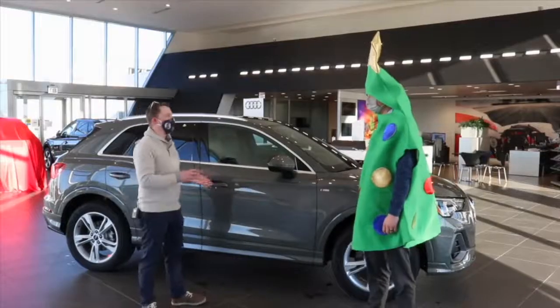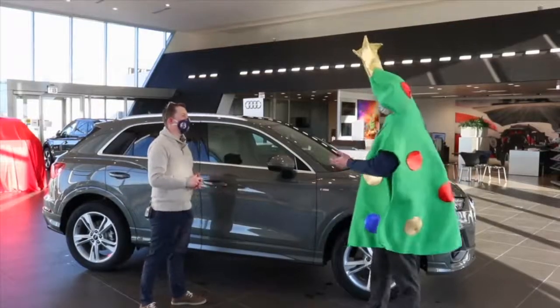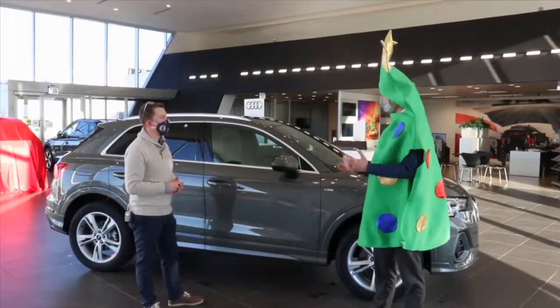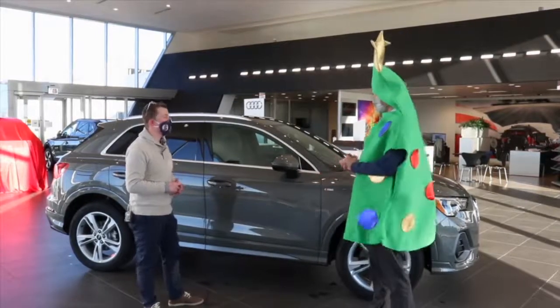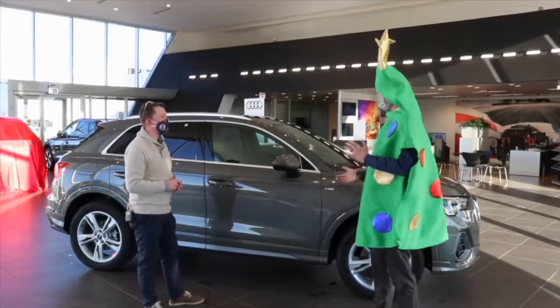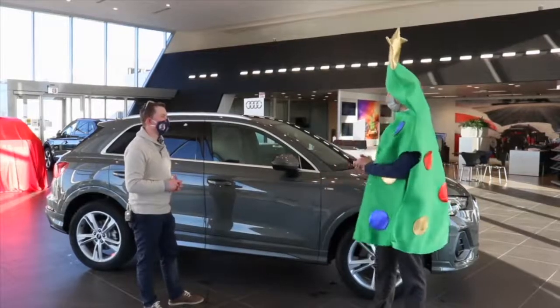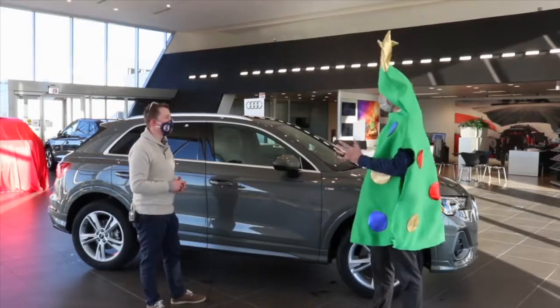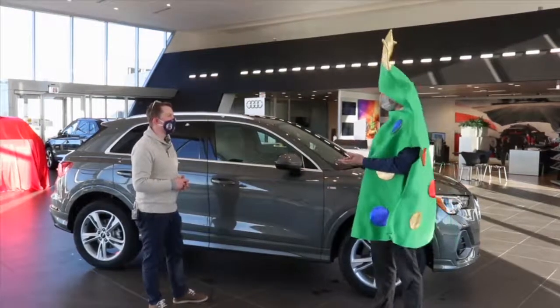So what would a car like this cost, Robbie? Absolutely. So the Q3 is actually going to start under $40,000, which actually surprises a lot of people. There's definitely a lot of vehicles out there in that $30,000-ish price range. So this vehicle definitely applies with tons of features at the most entry level.